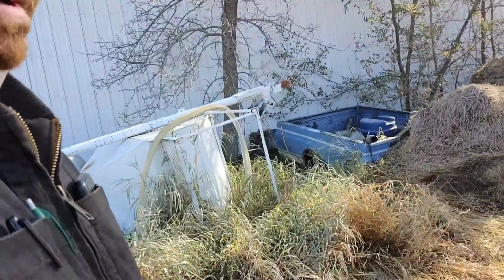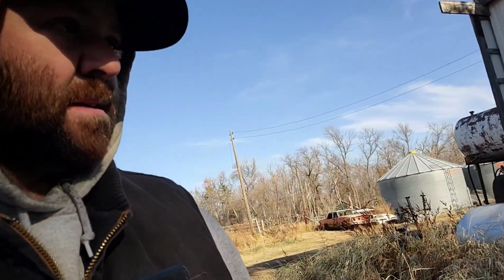I need to, well, I already talked about that, the feeder mount. Couple things here. This little hopper, I actually got that from work a couple years ago. It was actually a granular hopper for the back of a floater spreader years ago. I'm just going to use it for either a stationary bin for grain I can fill buckets out of or whatever.